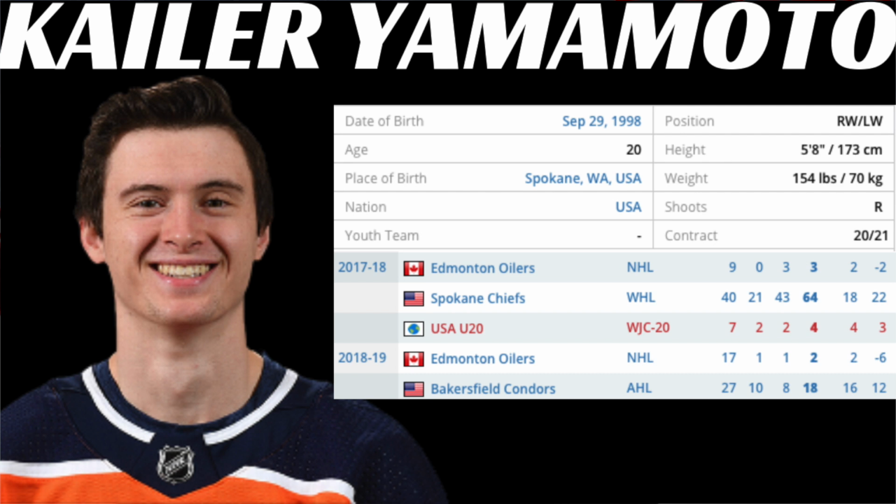Last year, unfortunately, he did battle some injuries and had a limited amount of action that he was able to get into. He's a very impressive skater and passer who can make plays at very high speeds. Hopefully for the coming season, Yamamoto can have a healthy season and earn himself some more NHL opportunities, since the Edmonton Oilers do have a lot of opportunities, especially on the wings for the coming season. It's not quite clear, and there are a lot of spots that are currently up for grabs.